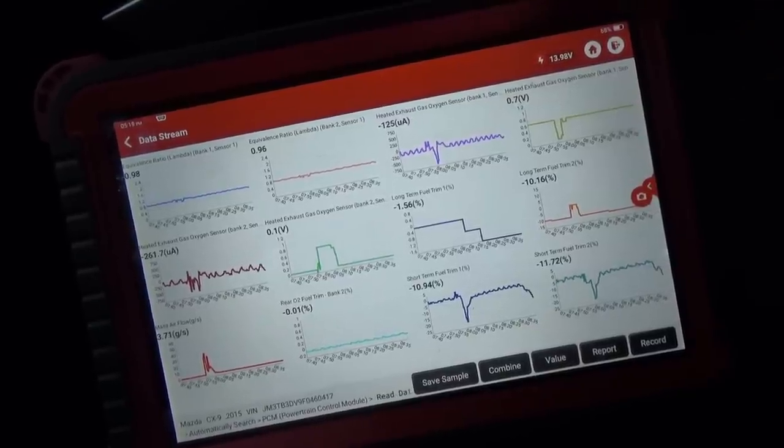We could try to swap these upstreams around just to see if it's the sensor. Those are very small currents. They're very sensitive. What would be your next step on this? I don't really have a good explanation. Could it be a cam that's slightly shifted and bank two isn't breathing as well? I don't think so, because the upstream and the downstream don't seem to agree.